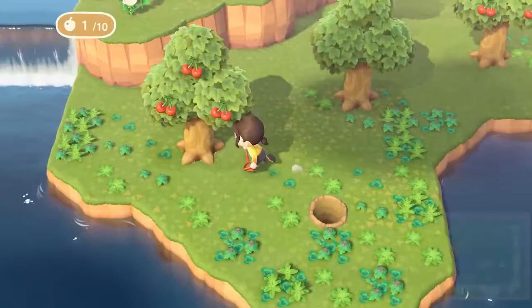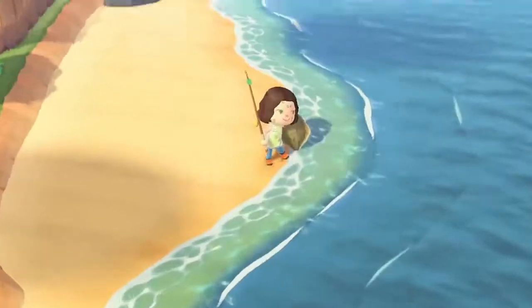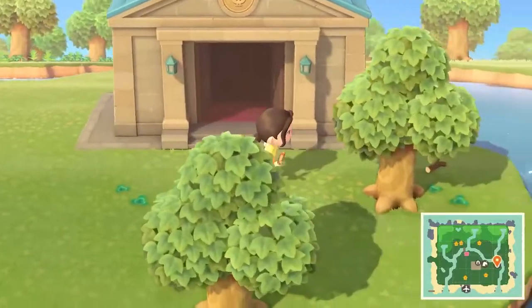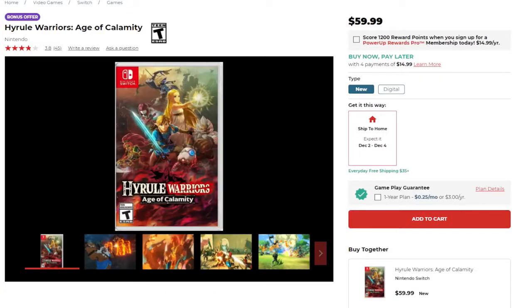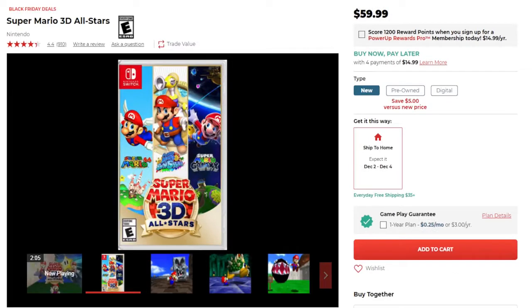And out of those, Animal Crossing released this year. It's the newest one, and I'm telling you, for kids, children, adults, elderly, it's a perfect Christmas gift if they don't have it already. From there, we have 2 other new games this year, Hyrule Warriors Age of Calamity and Mario 3D All-Stars.